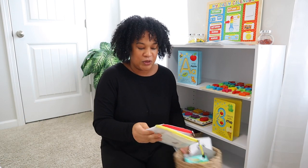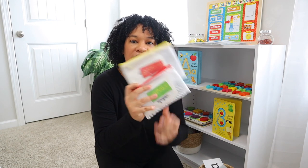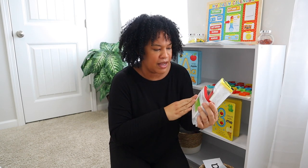Another thing too is that my daughter, she loves flashcards. So I have all of these flashcards. We don't do them every day, but we do them sometimes. These are just our animal flashcards and opposites flashcards that I got from the Target dollar spot.